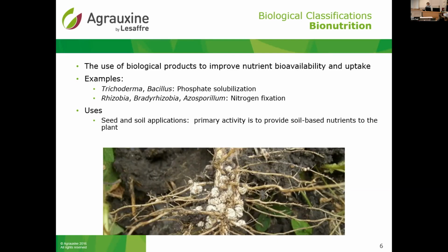So bionutrition products are used very commonly. Most soybeans either come pre-treated, or it's very common to apply a seed treatment of Rhizobium or Bradyrhizobium to legumes that are planted today, unless you have ground that is naturally rich in Rhizobia. So that's just a good idea. These types of products are also not really regulated as much as other products. Rhizobium and Bradyrhizobium are exempt from EPA regulation.